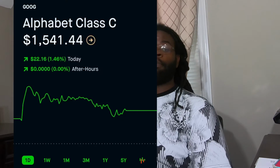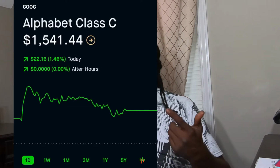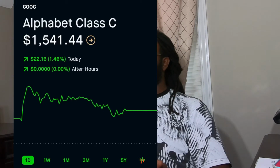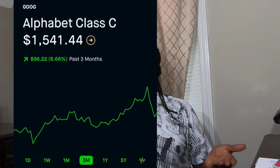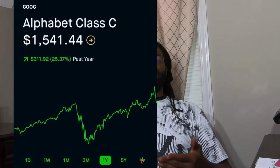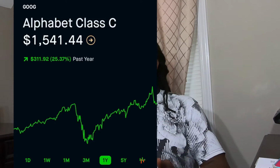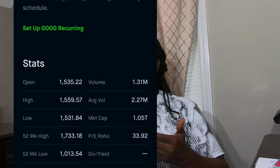The number 1 company on my list, though, for September and October, is going to be Google, Alphabet Class C stock. This stock is currently at about $1,500. This is up about 5% from where it was 3 months ago, and up about 25% from where it was 1 year ago. It currently has a PE ratio of about 33. The average company is about 15.